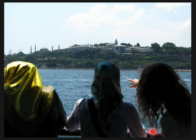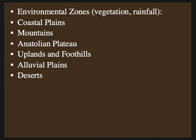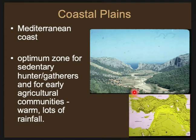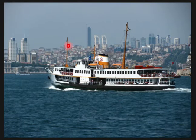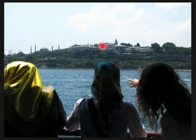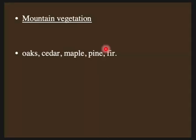It spans two continents. Right? Istanbul, located right over here. Let me get back to the map. Right here. Half of Istanbul is on the European continent and half of Istanbul is on the Asian continent. So you can cross back and forth between Europe and Asia. Lots of ferry boats. You can see it's a very developed city. I think it's like 12 million people now or something like that. Economic powerhouse. This is the older part of Istanbul where the Sultan's palace was and where some of the main mosques can still be found.